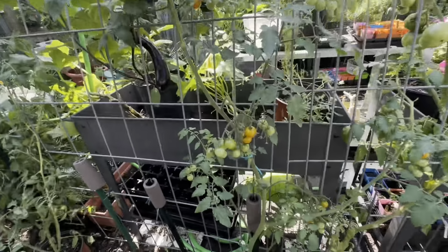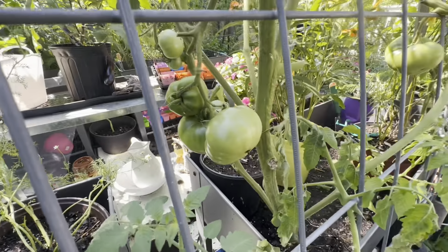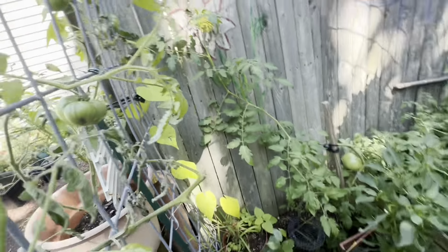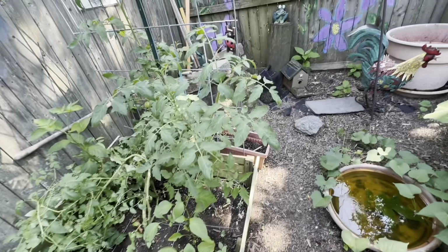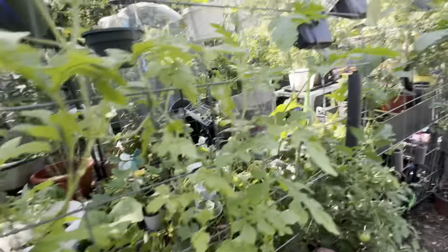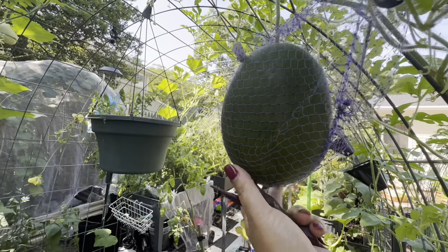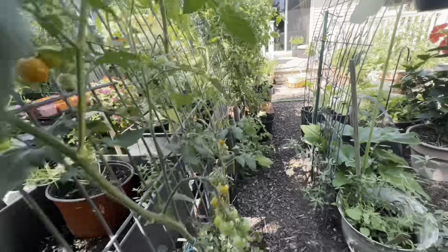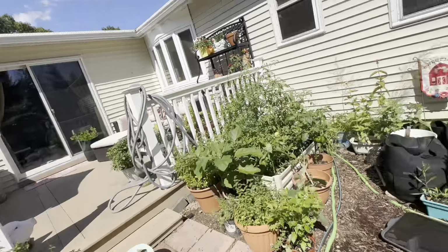And let's see, more tomatoes. Right here, back here, more tomatoes. This is a little bit crazy back here. But that's the back. Yeah, look at this watermelon. That's a nice size. Okay, that's it. Oops, I just kicked something.